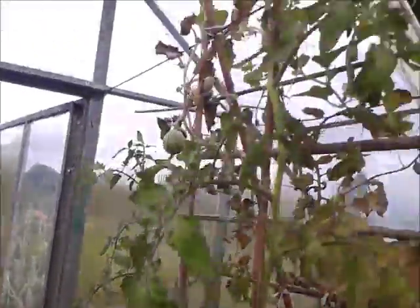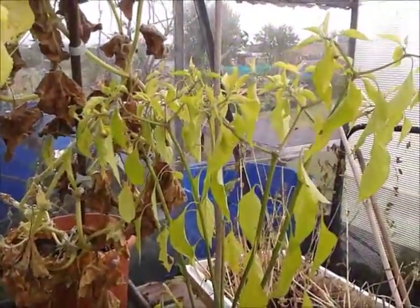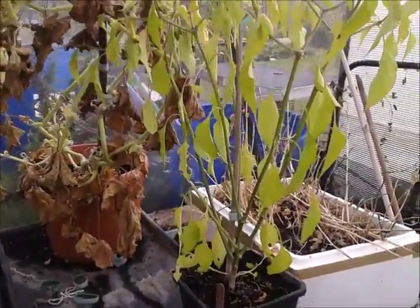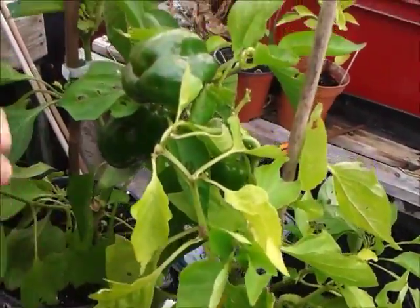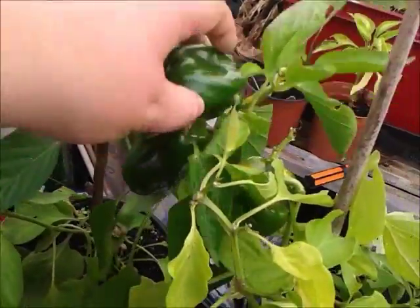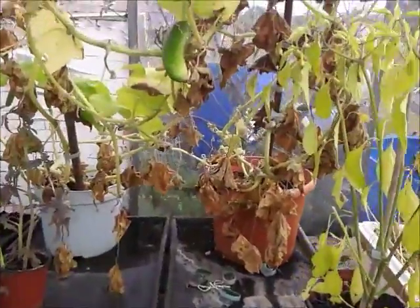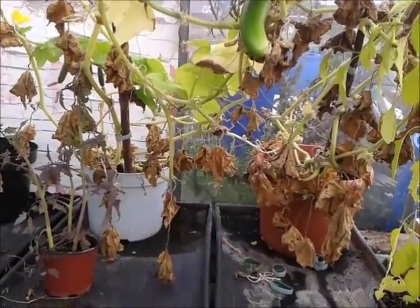The white tomatoes are still going pretty strong. The cucumbers are still producing cucumbers, so I'm not going to take those out yet. The chili peppers are looking a little bit yellow. Might have to give them a little dose of Epsom salts, but the sweet peppers, some are looking a bit yellow, but all in all they're doing really well and they're ripening up quite nicely. Right, so I'll get on with this, taking all the dead leaves off, and I'll show you in a little while. See you in a bit.